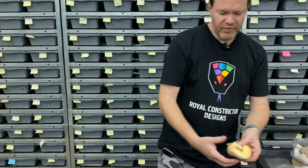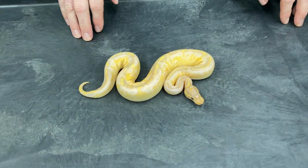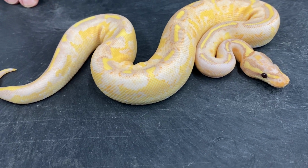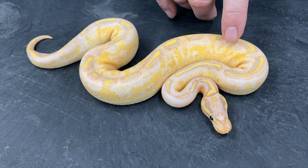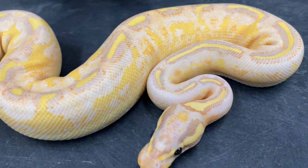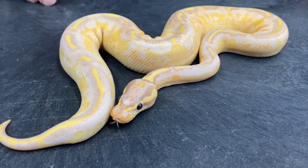Now, this one, I haven't been able to figure out exactly what's in this. It's a Freeway for sure. I believe it's a pastel Mardi Gras banana. But I'm not 100% sure that there's Inchy in that. I think there is. I'm pretty sure there's pastel in it. Everything that's this really super light lavender coloration in here was bright white on this when it was a baby. Like it was a white and orange snake when it was a hatchling. And actually, if you go back and look at one of my earlier 2021 videos, probably from July, I'd say, this snake is in there.